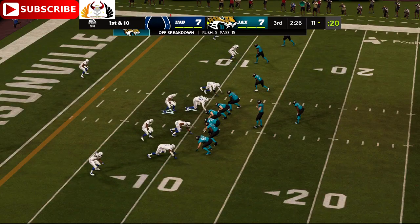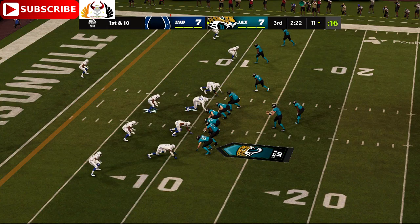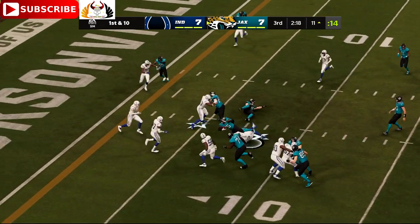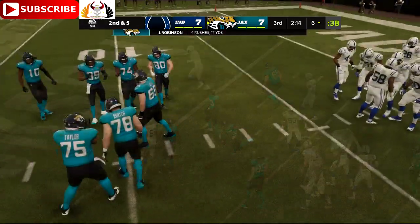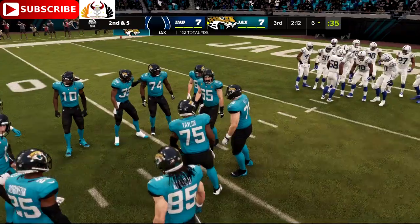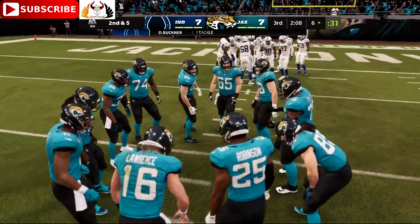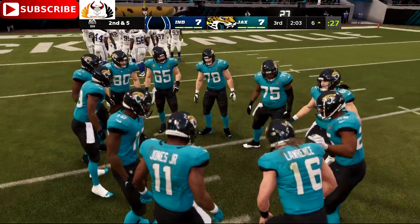Now a 1st and 10 at the 11. Lawrence with the handoff to Robinson. And he's going to be brought down just shy of the 5 at the 6. He's had a ton of success here so far, but you get the feeling that he might be on the verge of popping one. Yeah, even on that one, there was a little bit of a hole, but it closed there quickly at the end.